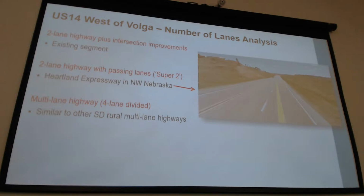Another concept we're looking at is a 2-lane highway with passing lanes, also referred to as a Super 2. An example is shown here on the screen, where you can see 2 lanes in one direction and a single lane in the other direction. One of the lanes in the multi-lane direction is a passing lane. It adds incremental passing lane locations around 2 miles in length, in this instance potentially 1 or 2 passing lanes along this segment. It allows traffic to pass slower traffic in these passing lanes instead of making the more risky maneuver of passing someone into oncoming traffic.